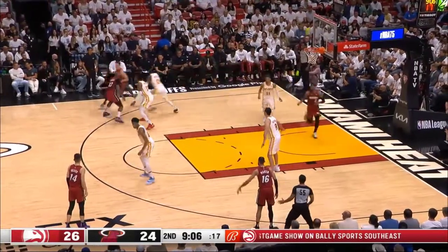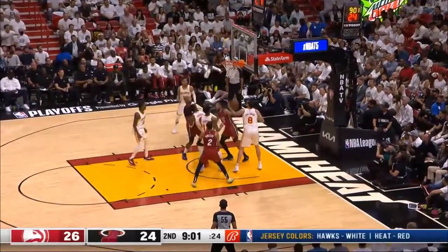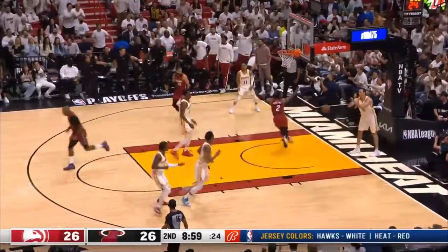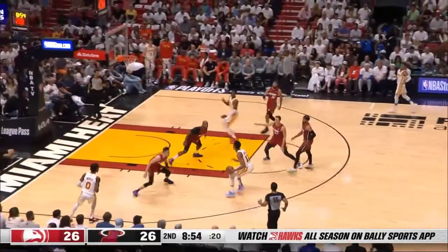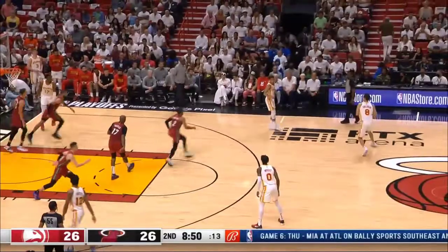P.J. Tucker picked up 2 early fouls. He's back in. Fires it short. Jam, follow. Caleb Martin got inside and scored. 2 buckets for Martin in the quarter. Hunter from the elbow. Open, but can't connect. Tipped out to midfloor and Gallinari.